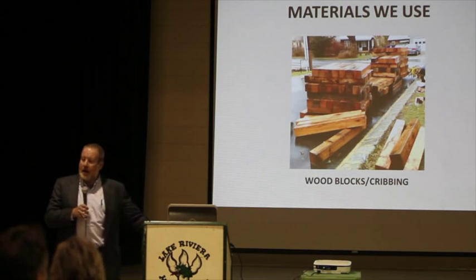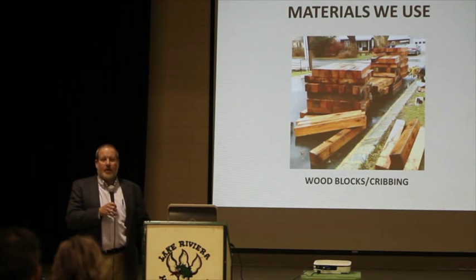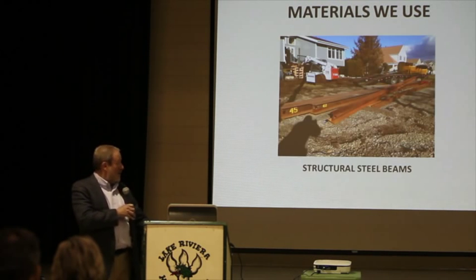They're made of pine or oak. We use the oak on heavy, heavy structures. We use pine on all the other structures. So the beach cottage would all use pine. The big two-story, large 4,000 or 5,000 square foot home in Rumson, several of them are being estimated right now for elevation. We'll use oak cribbing on those as an industry.